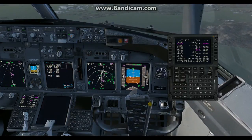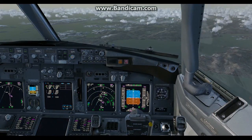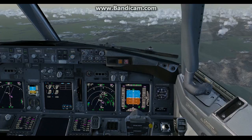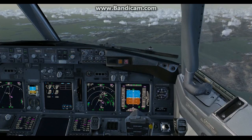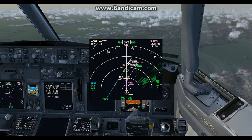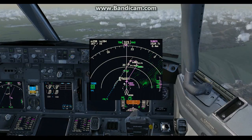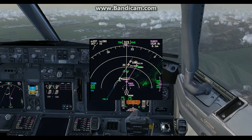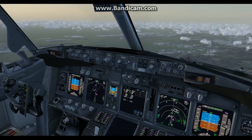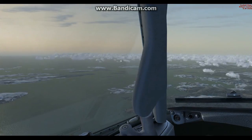So everything looks great here. All according to plan. Let's see where he goes. I can see here on my map that he's going to Helsinki. So he should probably turn left from his point of view. Oh, there we have him. There we go. There it is. Check.